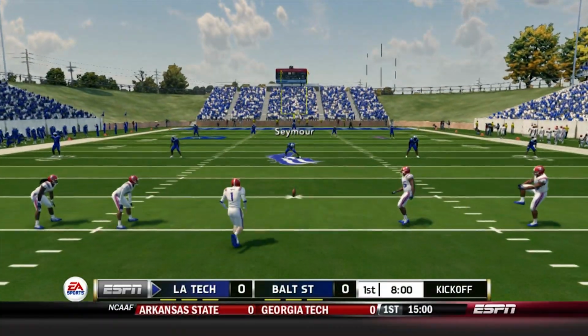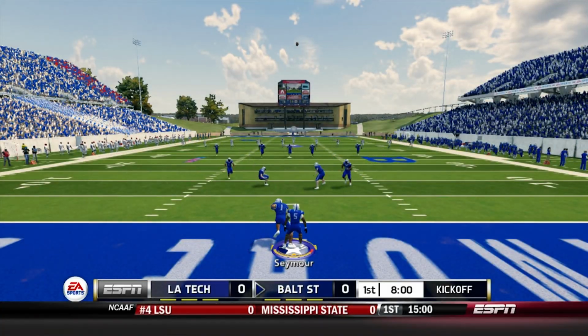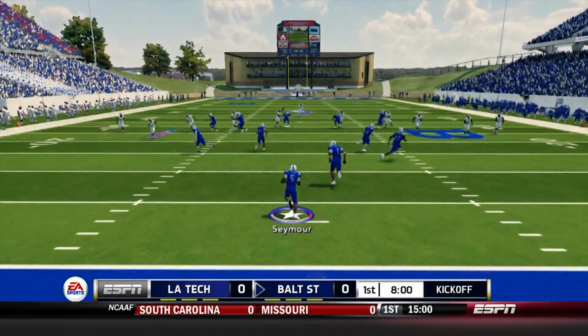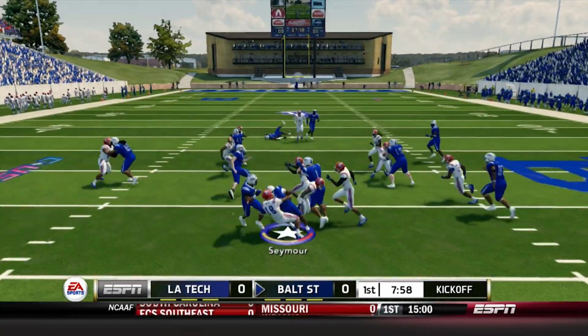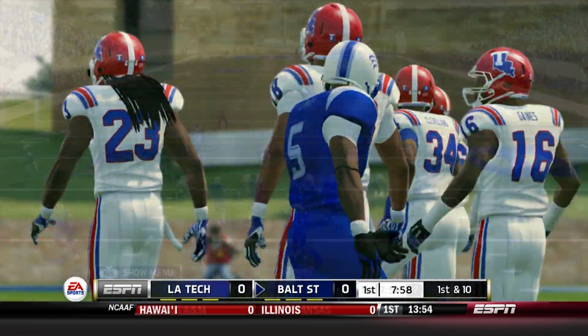Louisiana Tech won the toss, and they're going to kick this one off to start the game, and here we go. Seymour deep. Going to return this one out of the end zone. Here's Josh Seymour, the starting running back and kick returner. Only a 21-yard gain, just shy of the 20-yard line.